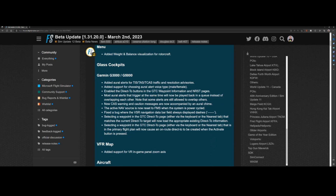Then, going with the glass cockpits. The glass cockpits are in this case only the Garmin G3000 and 5000. They added oral alerts for the TIS, TAS and TCAS traffic and resolution advisories, so that's really cool. That was already part of, for example, fly-by-wire, right? They also had alerts, and then they said, hey, you need to do this or that to avoid making a collision with another aircraft.